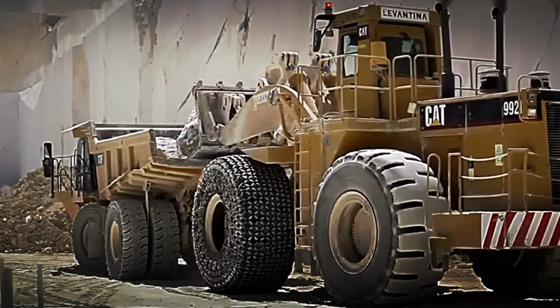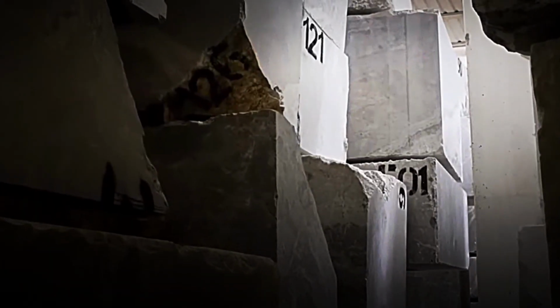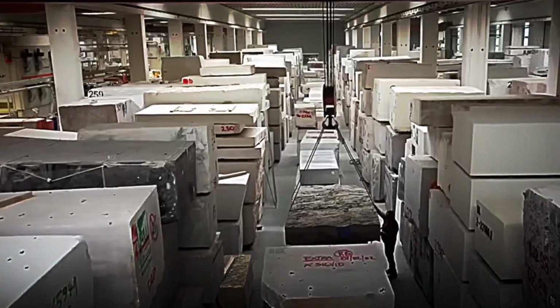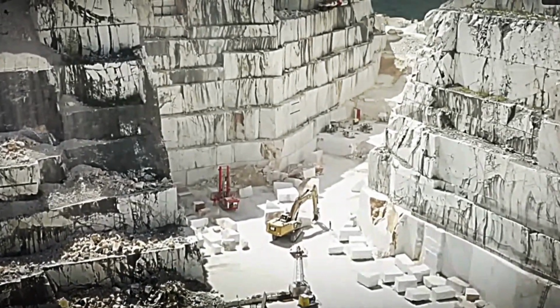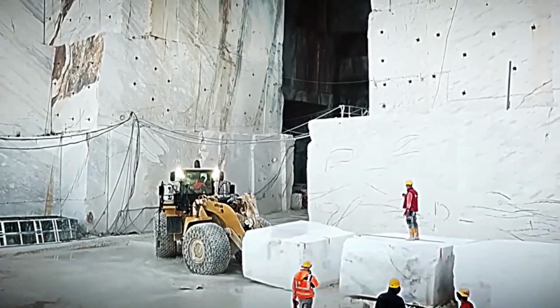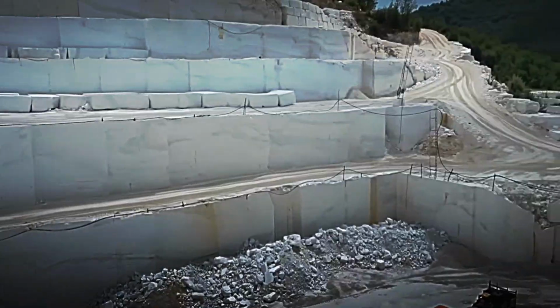The process is not simple. It requires giant excavators, diamond saws, and trucks descending steep, narrow roads. Every day, 600 trucks loaded with 50-ton blocks travel these roads full of dangerous curves. Quarries are not simple holes in the rock, but multi-level stepped structures. This particular one has 25 terraces, each about 8 meters high, reaching a total of more than 200 meters from base to top. The first phase of work involves drilling.